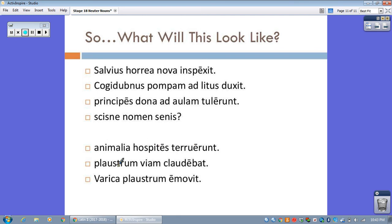And then these last two sentences both use the word plaustrum, but in two different ways. Plaustrum viam claudebat. The wagon was blocking the street. And wagon is obviously the nominative subject here. But in this last sentence, Varica plaustrum emovit. Varica moved the wagon. The wagon is being used as the accusative direct object. So if you just saw plaustrum in a sentence, how would you know if it's nominative subject versus accusative direct object? Well, number one, word placement in the sentence. You know that the nominative usually comes first and accusative is usually in the middle. And number two, just the context of the sentence in general will always help.